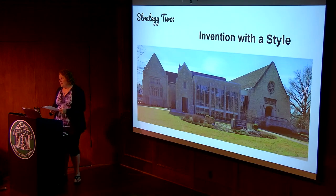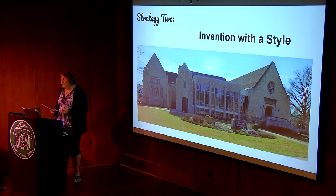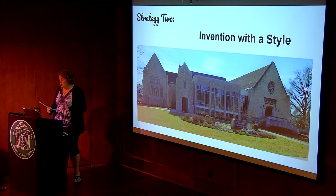Strategy two, invention with a style. This strategy, while not replicating the original design, adds new elements in either the same or closely related style, sustaining a sense of continuity and architectural language. The intention is to achieve a balance between differentiation and compatibility, but this approach weighs in the latter, meaning more towards compatibility than differentiation.